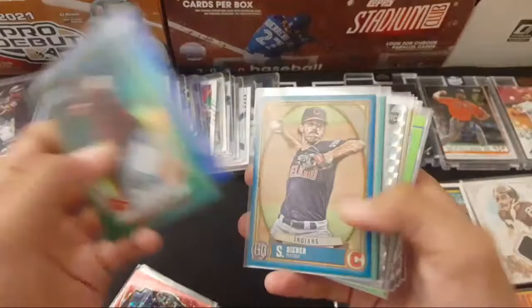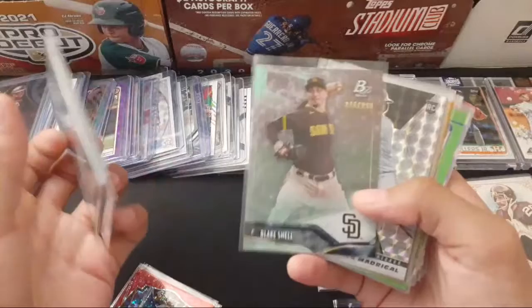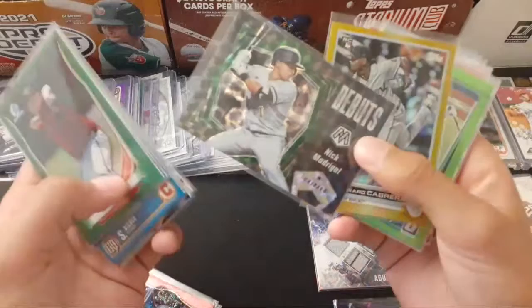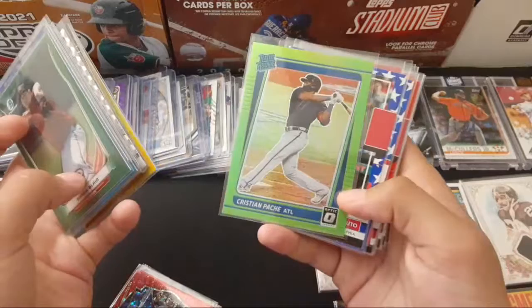Those are from 2014 Bowman draft. Shane Bieber to 150, Josh Donaldson to 199, Michael Brantley to 250. Blake Snell to 299. Nick Madrigal, silver mosaic. We got a debuts green mosaic. Nick Madrigal. An Edward Cabrera gold foil from Series 2. A Christian Pache lime green.